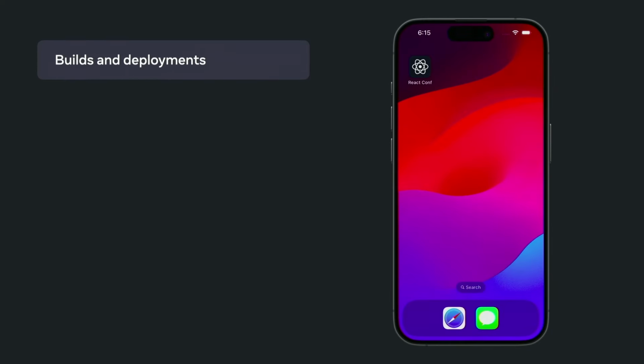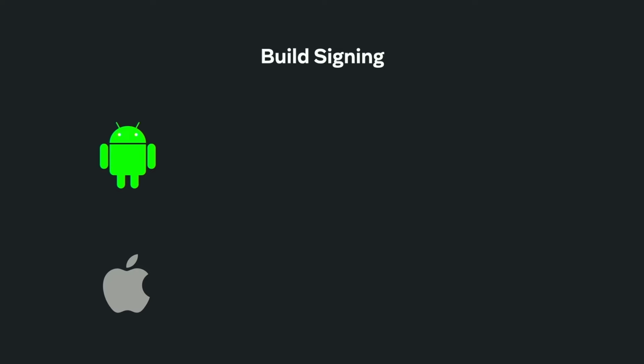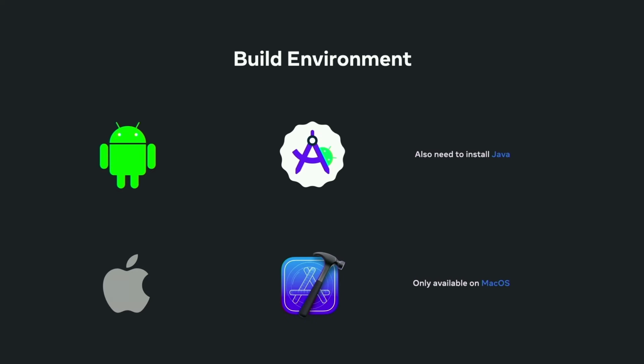What do we actually need to do to get an app from your local machine to run on your phone? First, we need to have our build environment set up. That's not too dissimilar from web dev at a glance, where you need to have your node and your npm and such. But to build native apps, you also need some special tooling. So Android Studio for Android and Xcode for iOS. There is already some nuance here, such as you also need to install and set up Java for Android Studio, and Xcode, you can only get it if you have a Mac.